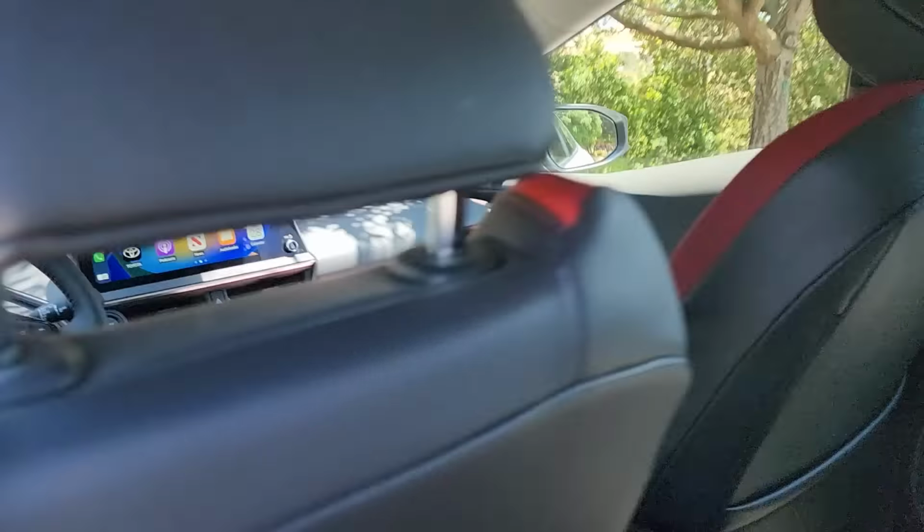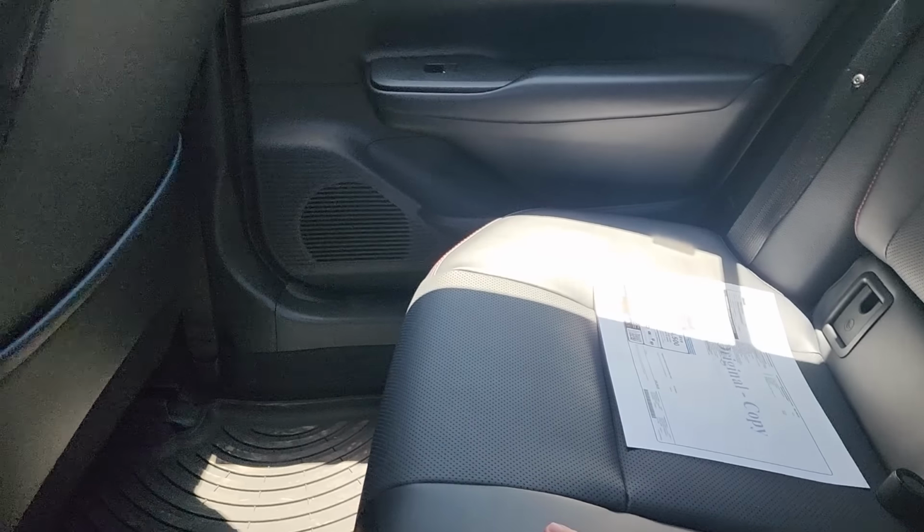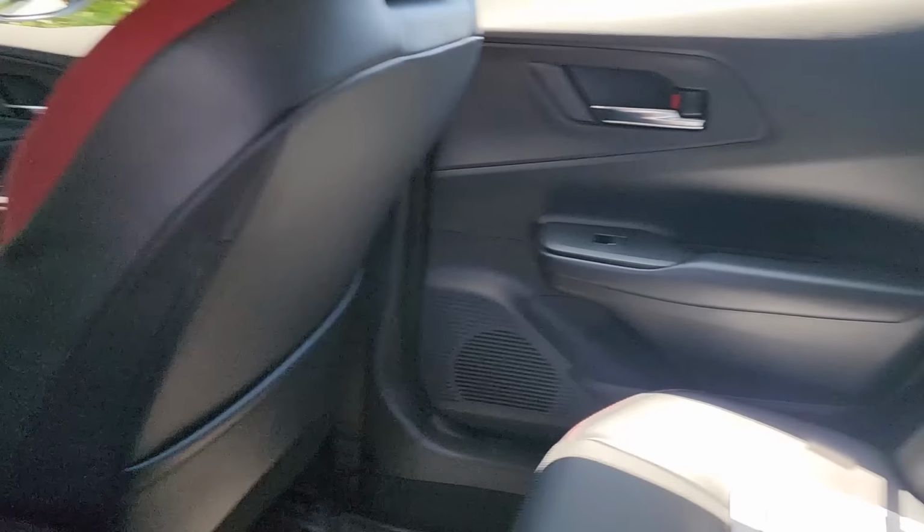So sitting into the back seat, the back seats are not very wide at all. So I feel like this would be great as a 4-person setup, but if you have somebody sitting in the middle seat, everybody's going to be bumping shoulders and it's going to be very tight back here.